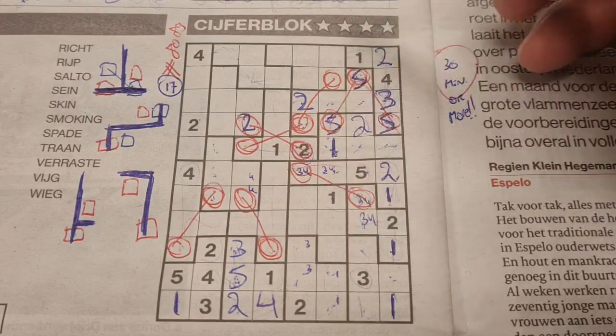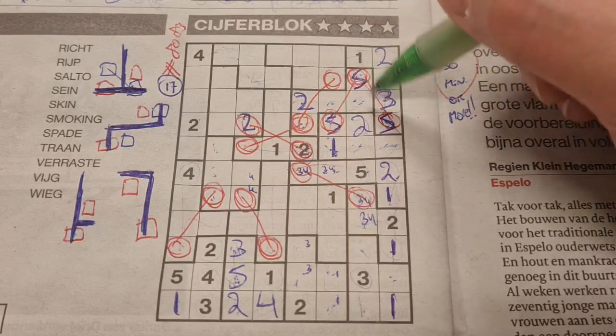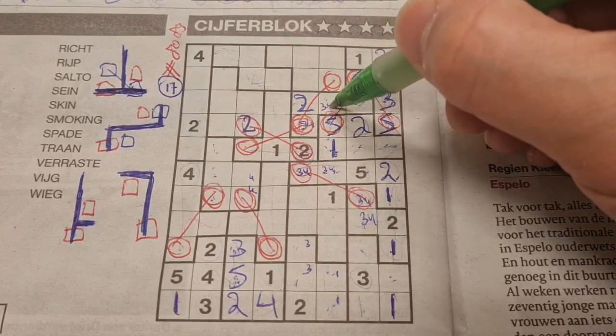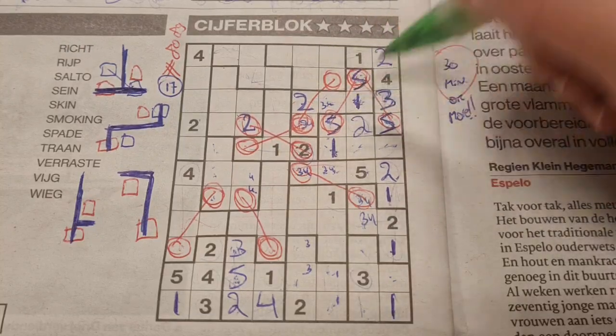This box can be 1. Oh, wait. This box can be 3. This box can be 3. This box can be 4. So 3 and 4 goes in those two boxes as a pair. So 1 box left in this Z construction for the number 1.